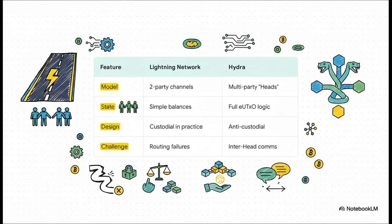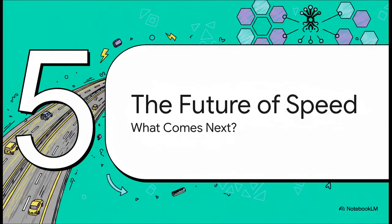And this has a real impact. Lightning's complexity can kind of push you towards using custodial services, whereas Hydra is built from the ground up to be non-custodial. But they each have their own big mountain to climb. For Lightning, it's all about fixing those routing and liquidity problems. For Hydra, the next big challenge is figuring out how to get all those isolated heads to talk to each other. So what's the big takeaway here?